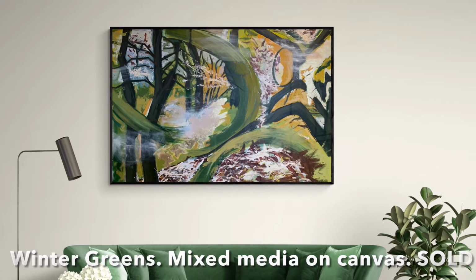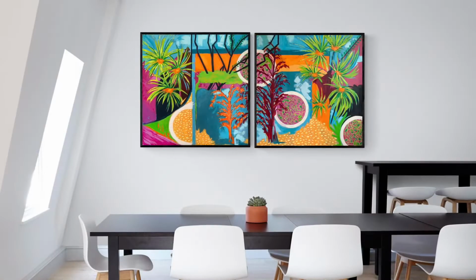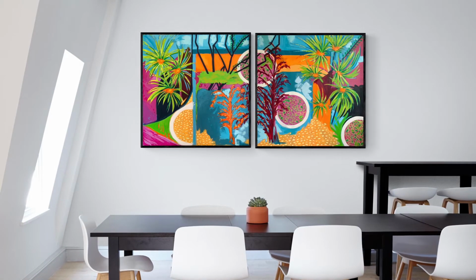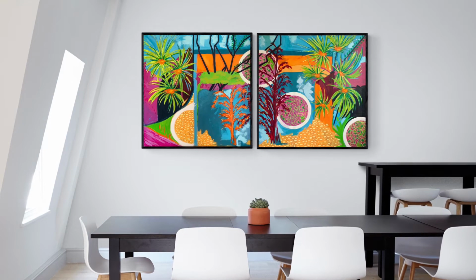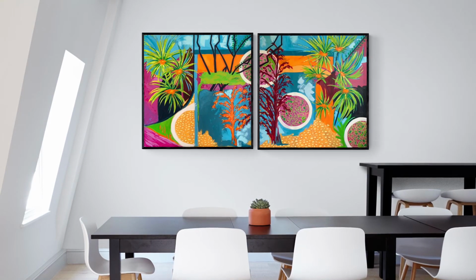So the actual reason that we went to Chiswick was to deliver this painting, which is the walled garden at Sunbury on Thames, and is now at the old cinema in Chiswick for sale.